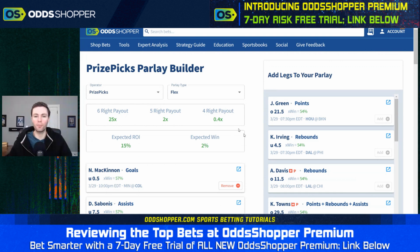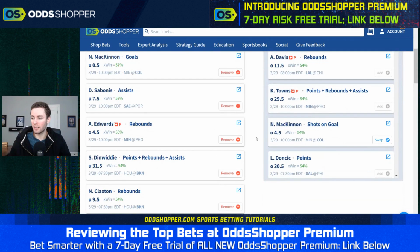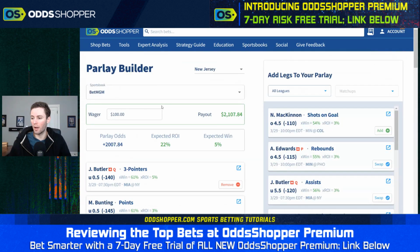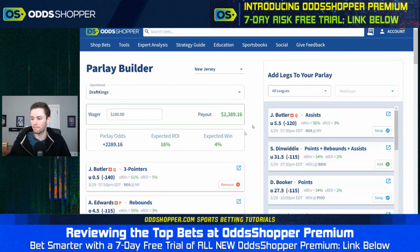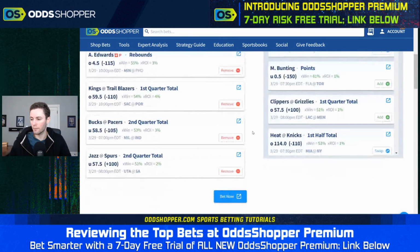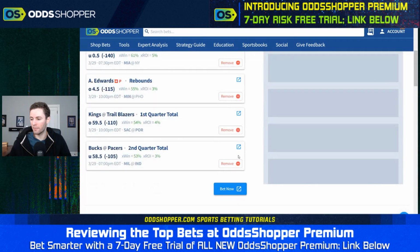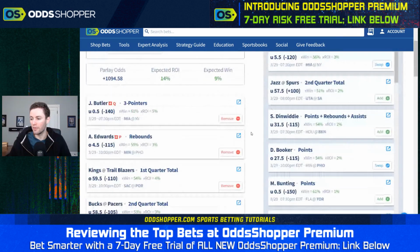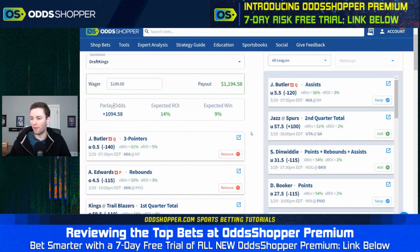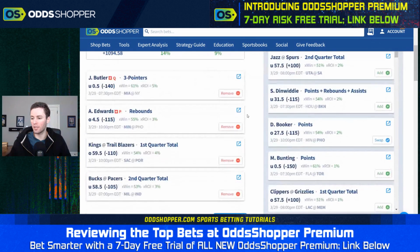So in general, I've noticed from looking at our tools, if you guys play on Prize Picks, the flex plays are more plus EV than the power plays based on the math that we've done. So here's what we got for Prize Picks. And let's pull one up for, let's see if there's anything that stands out for DraftKings as a parlay. I'll take this one out of it. Yeah, here we go. So a 4-leg parlay over on FanDuel. This is one that pays out about 11 to 1, but nearly a 10% expected win rate. So good for a 14% expected ROI.